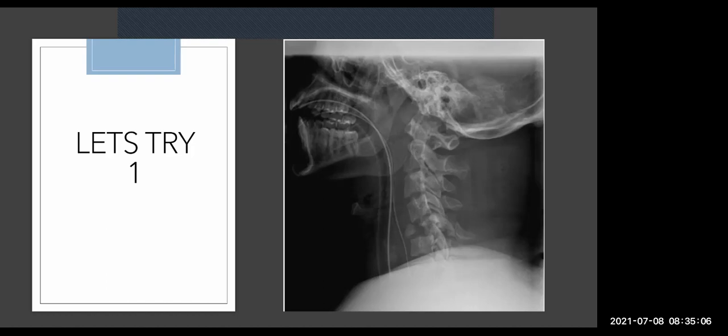Now what do you have to tell him? Because you can't just tell him about a patient with a C5 fracture. That means nothing, because a C5 fracture could be a little teardrop, it could be something like that. So you need to be able to describe what you see. What are you seeing over here?